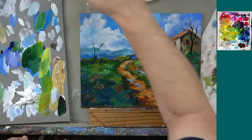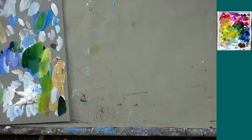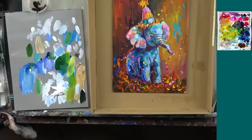Get all this stuff out of my way. Lovely painting, isn't it, guys? Comes on nicely. I'm going to show you how I varnish. Problem is, I'm going to be on a hill, so we'll see how this goes. And I have to zoom out the camera. But you can't see anything. You can't see wonderful Edward. Here we go.